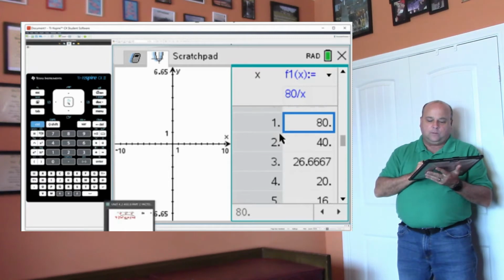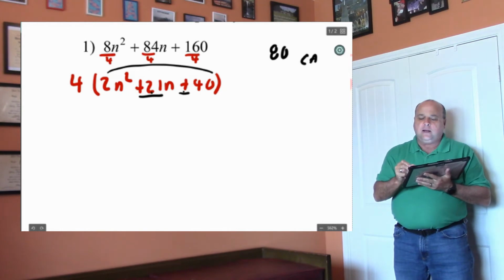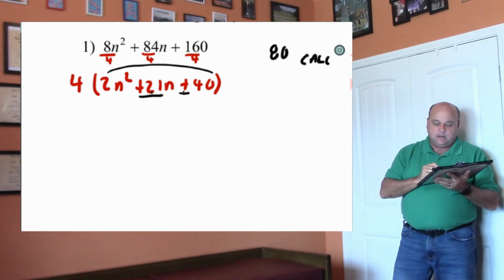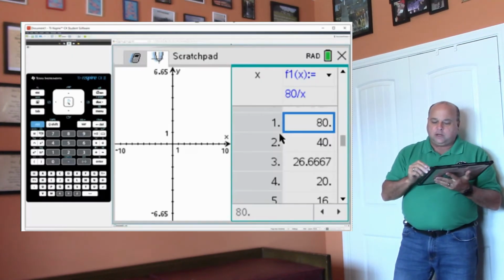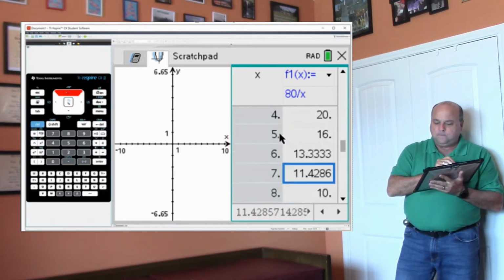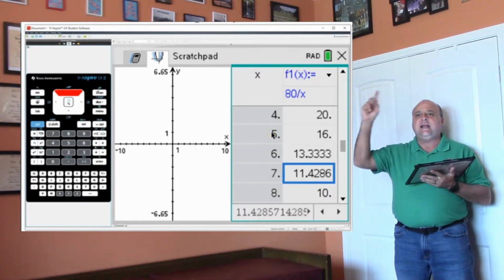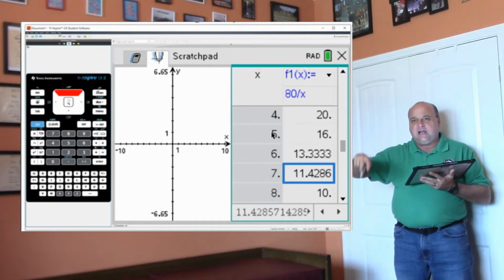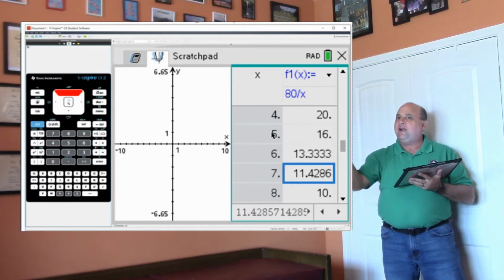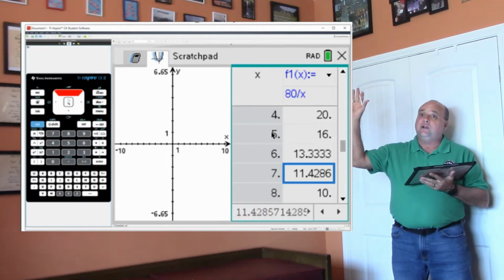Now let's look at what we want. We want the factors of 80 that add up to 21. So I'm going to keep scrolling down with the down button until my factors add up to 21. And notice that the 5 and the 16 work, don't they? 5 times 16 is 80, and they add up to 21. So since I used a calculator to get this, I don't have to write all those factors down. Make sure you're either writing the factors down or using the calculator. It's a little bit quicker to write down the factors if the number's not real big.